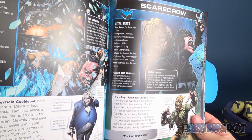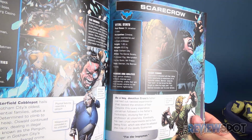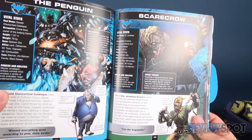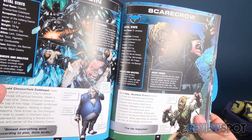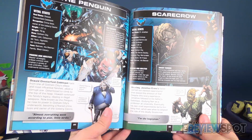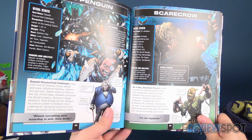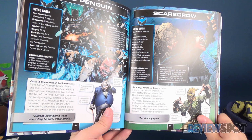Vital stats. So you've got real name, Dr. Jonathan Crane, occupation criminal, former psychiatrist, and college professor. Supposedly, his height is 1.83 meters. His weight is 63.5 kilograms. I don't know what that translates to in pounds. Somebody with a pound calculator, let me know right away, please. Base of operations is Gotham City. Allies, the Secret Society, Professor Pig, Merrymaker, Harley Quinn, Mr.